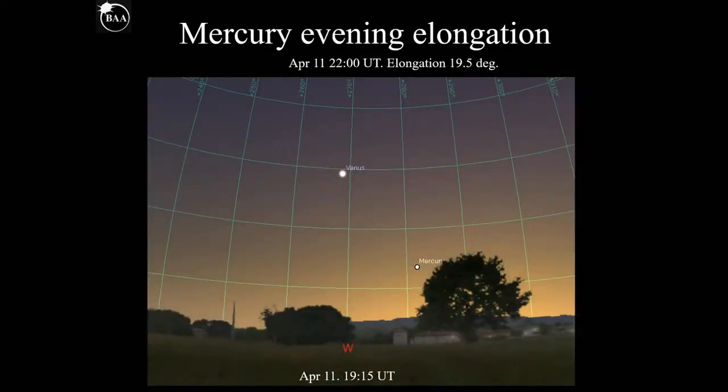The most dominant planet in the sky at the moment is Venus. You can't miss it. You can see it very bright just after sunset. And apart from Venus, we've got Mercury appearing as well in April. It reaches greatest elongation on April the 11th, so it's a good time to observe it. And this is a chart showing the position of Venus and Mercury on that night. Hopefully we won't have a tree in the way.